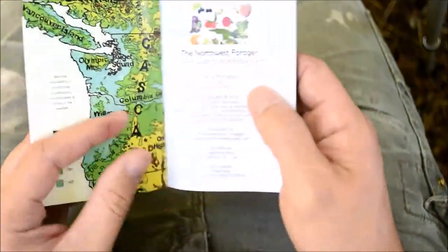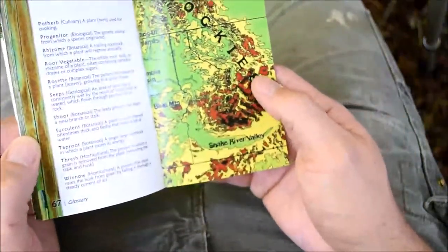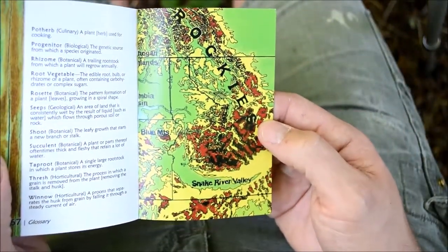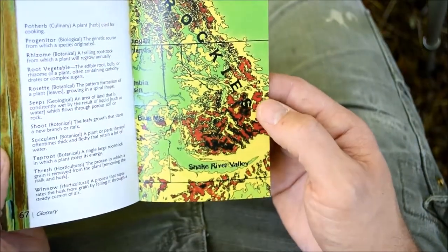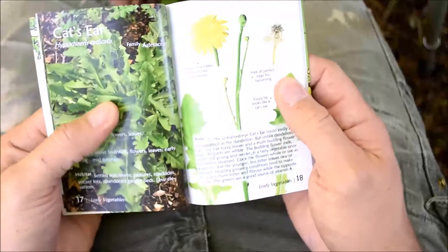And the other thing I added is an elevation map, because as some of you probably already know, the higher up in elevation you go, seasons start later for different plants. I decided to lay out 2 pages per each plant.